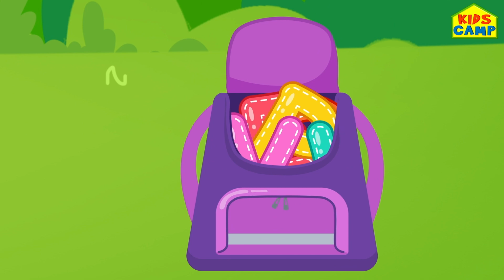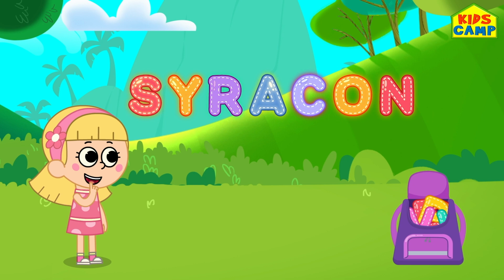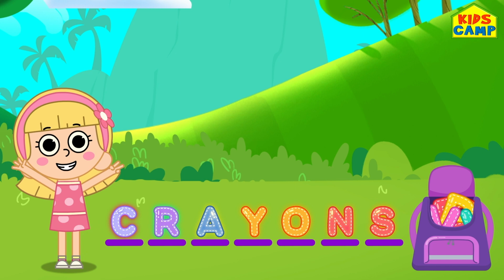What does my bag of letters have now? The letters S, Y, R, A, C, O, and N. What could this be? These are crayons! That's right, kids! I love crayons! It starts with the letters C, R, A, Y, O, N, S. Crayons! That's right! Woohoo!